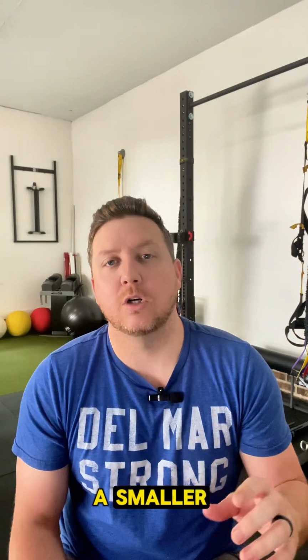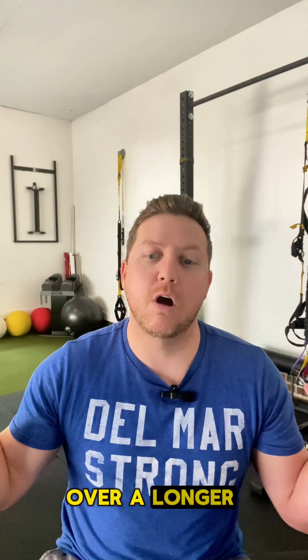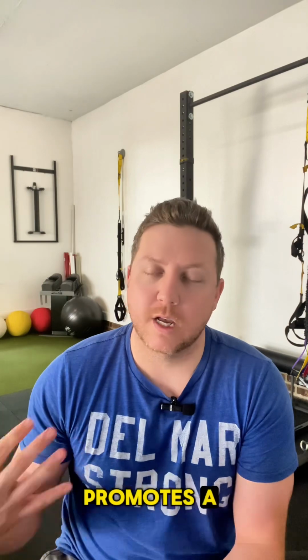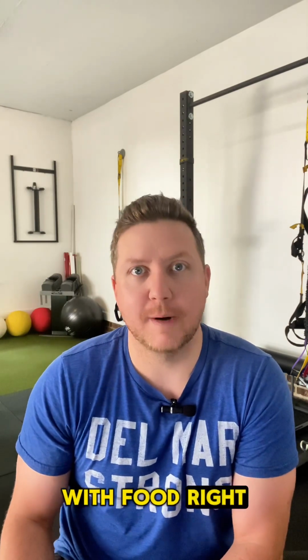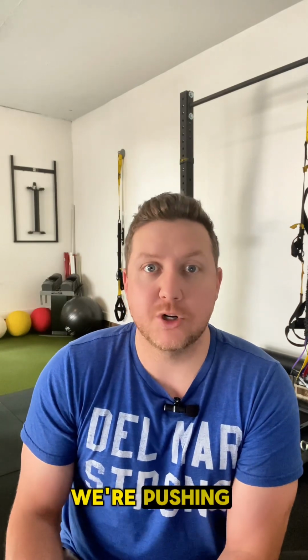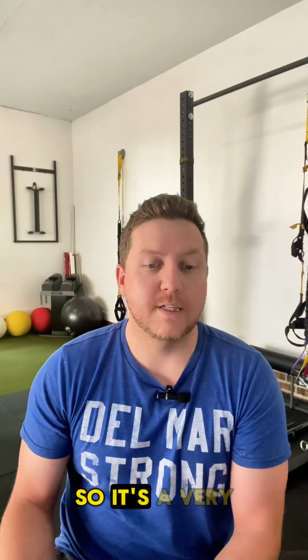So smaller caloric deficit stretched out over a longer period of time, just more sustainable, promotes a healthy relationship with food, right? I'm not telling you which foods you can eat, which ones you can't. And then obviously we're pushing exercise. So it's a very healthy, sustainable way to lose some weight.